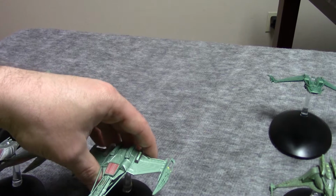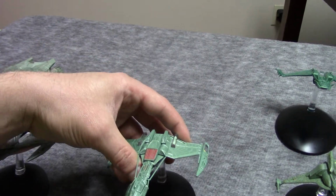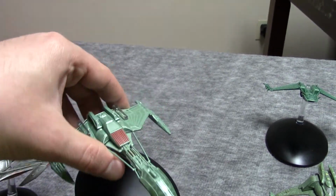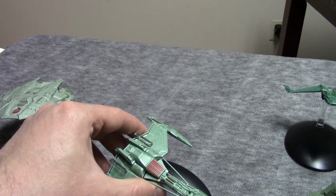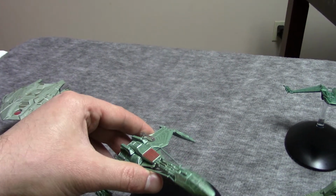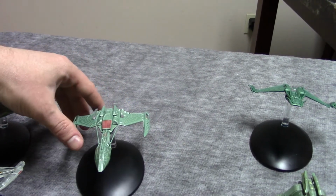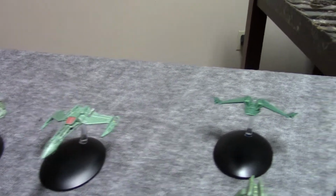I really like this ship too. It fits in well with the D lineage. And by Season 4, the technological difference between humans and Klingons was more appropriate, I say. That's what I think. But this is another one that is unique to Eaglemoss. I had no clue what it looked like, and I was really excited to open the box, and it's neat. I like it.